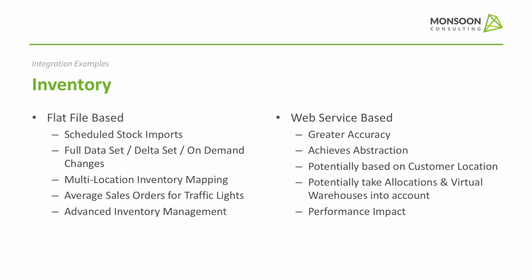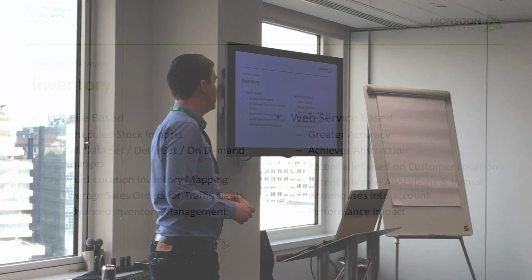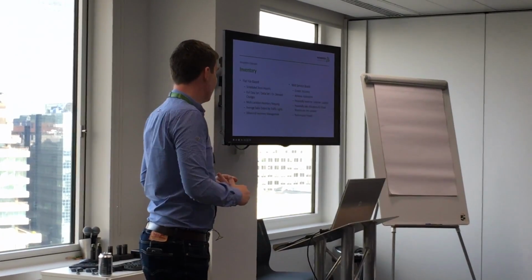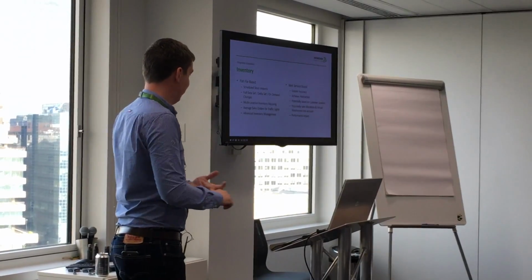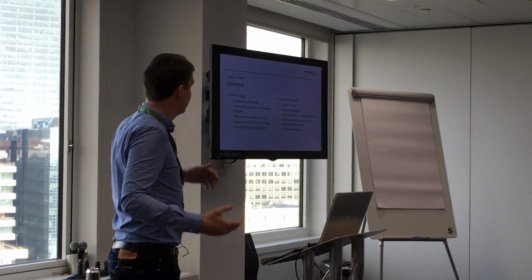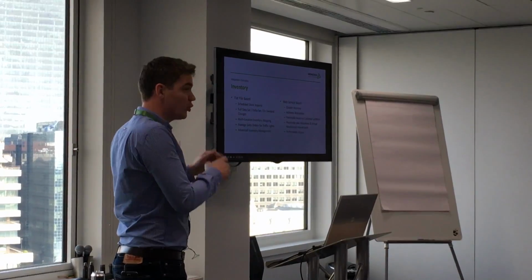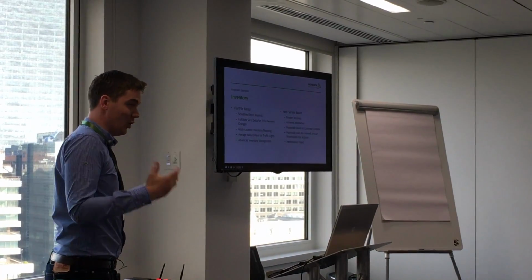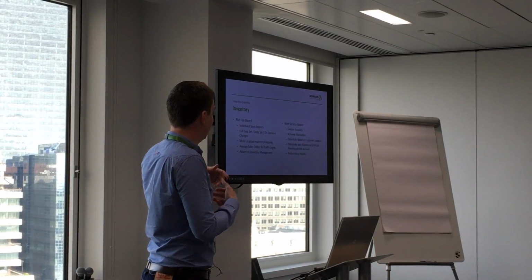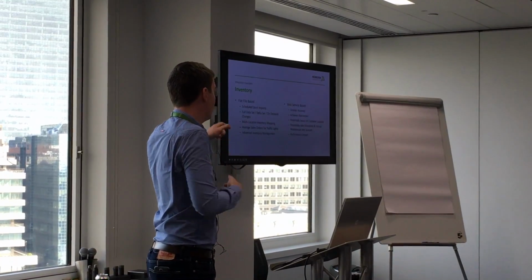Second way you could go is via web services. So Magento could fetch on every page load. Magento could fetch an accurate stock for that customer location based on whatever warehouse they're going to be fulfilled from, and then that could be rendered on every single page. So you then have much greater accuracy because your ERP system knows intimately how much stock is there for that customer. Magento would have to figure that out, or it might be an old, stale version.